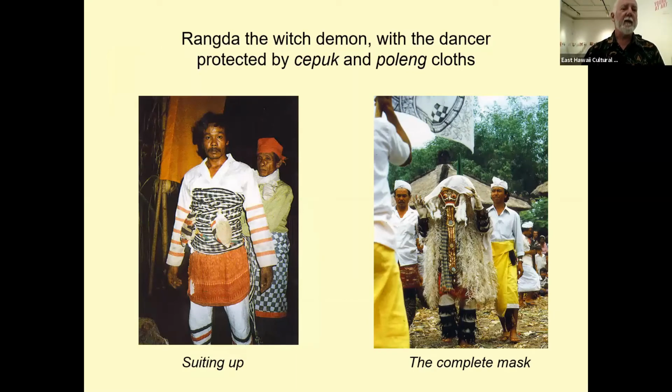For instance, this man on the left is going to be performing Rangda, the witch demon, in a performance. And these performances are dead serious. They're temple entertainment for the gods. It's a very, very dangerous moment for him. He is vulnerable to possession because that's the point. He's not just dancing. He's going to be possessed by Rangda. And so to protect him physically, he is wearing a cepuk ikat, that orange, red, gold thing down below. He's wearing black and white poleng, checkered, above. And then on the right, you can see him finally all suited up. And none of that is really very apparent, but it's necessary.